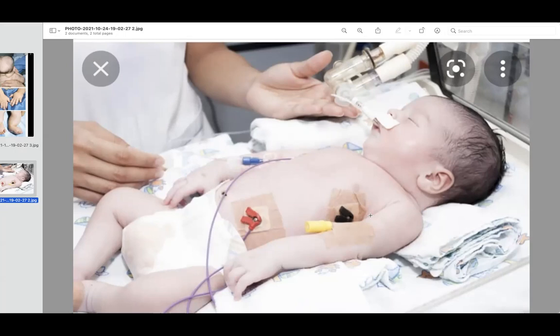Most probably, this is a case of coarctation of aorta with some syndromic features like swelling in the nape of the neck and the legs, and short 4th and 5th metacarpals. Mostly a case of Turner syndrome with coarctation of aorta.